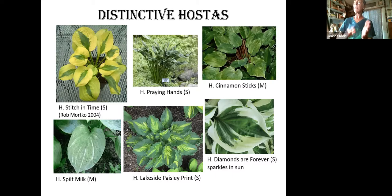So you have to get his hostas from other retailers. But his classic is called Stitch in Time, which I thought was really interesting. As you can see, it has a pucker along the green center, which is very unique. Praying Hands is a lovely small hosta. You can see why it's named. It's a tall vase with curly green hands at the top.